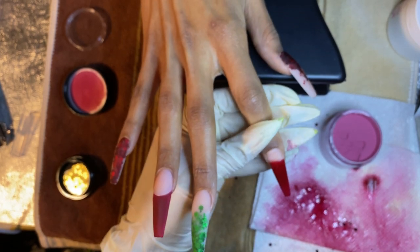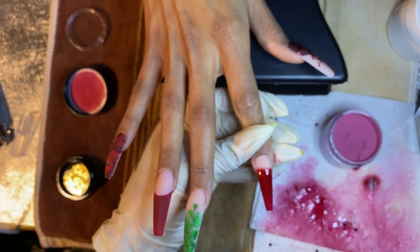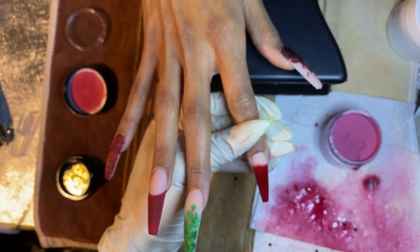Yeah, this red is cute though. It really is. Mm-hmm. It's my kind of red. Mm-hmm. Not too bright, but not too dark. Yeah.